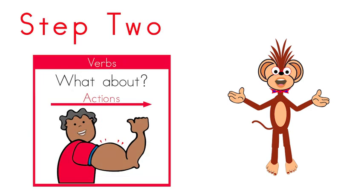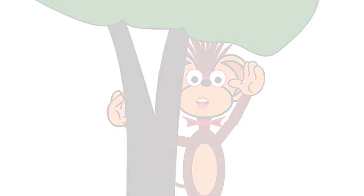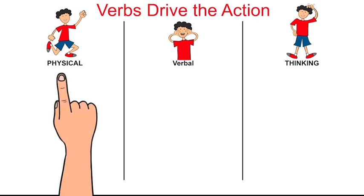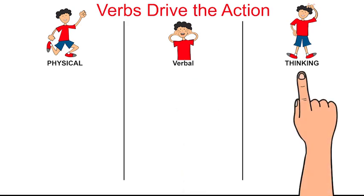Step 2. What about Chase? What is Chase doing? Here is a picture of Chase climbing a tree. Climbing is our action. What type of action is climbing? Is climbing a physical action, verbal action, or thinking action?